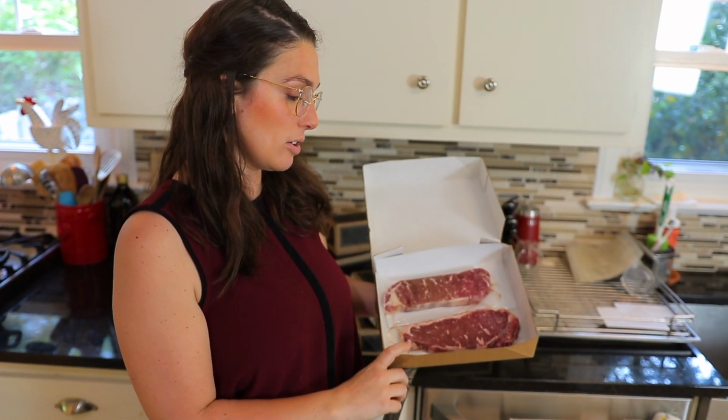But it's all vacuum sealed right inside the box for you. Everything's frozen. You'll just wanna defrost it before you cook. Obviously, follow all of the instructions in the booklet.